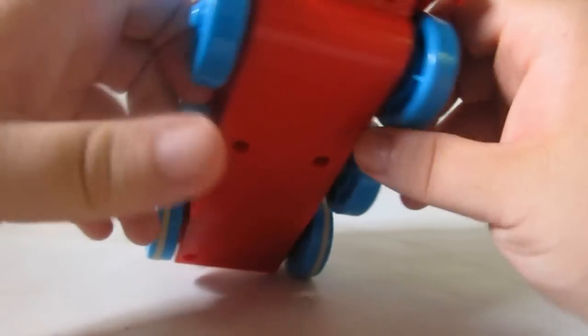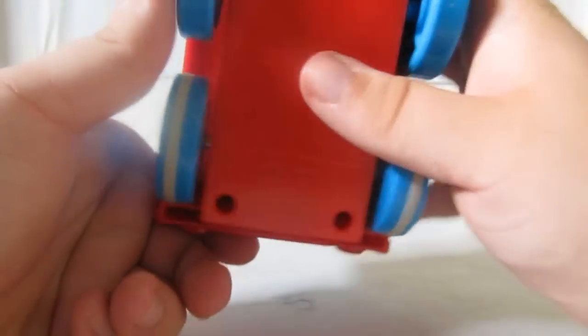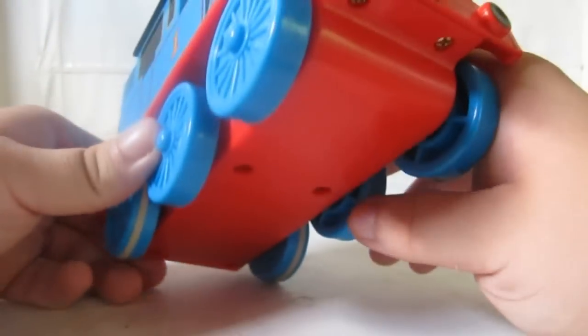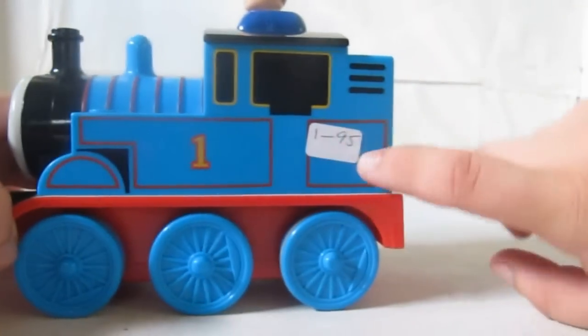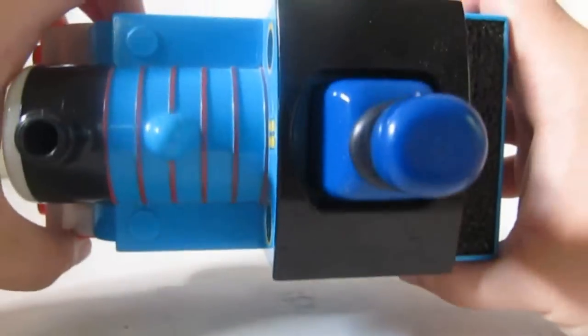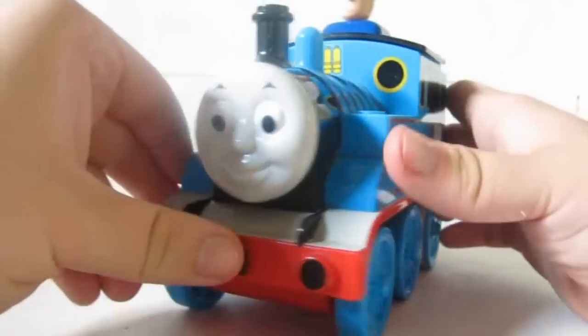But this one is a newer model. It's made, as you can see there, in 2004 by Tomy. I paid £1.95, so £2, and it's a nice model.